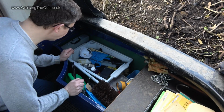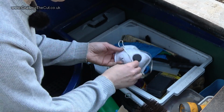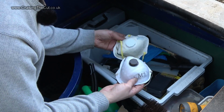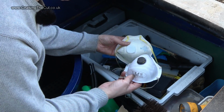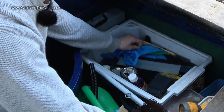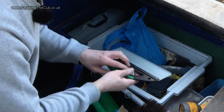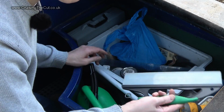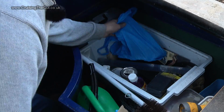And oh dear, this really is a mess of things. There's a mask for when I'm doing any sanding. This is quite a good one actually, and then I've got a cheaper, slightly less good one there. And there's a bit of the paint roller. That's a scrapey thing for scraping water off when you've washed the car. I don't know why I have that on the boat, but I do.